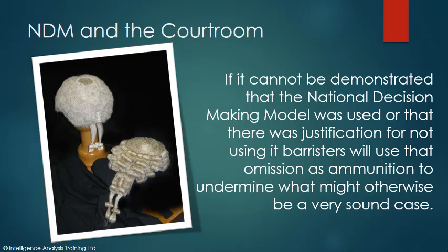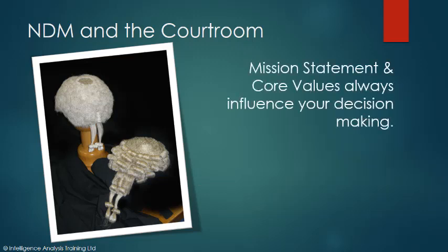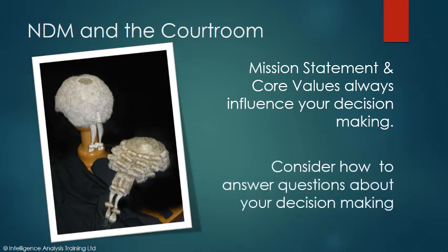As we've already indicated, it isn't always possible to use the model in its entirety, but the mission statement and core values at the centre of the model should be so ingrained into your thinking that they will always influence your decision-making. If you're likely to attend court, I'd consider how to answer questions about your decision-making. If you used the model, be prepared to answer questions on how you did. If you didn't, be prepared to answer questions on why you didn't.